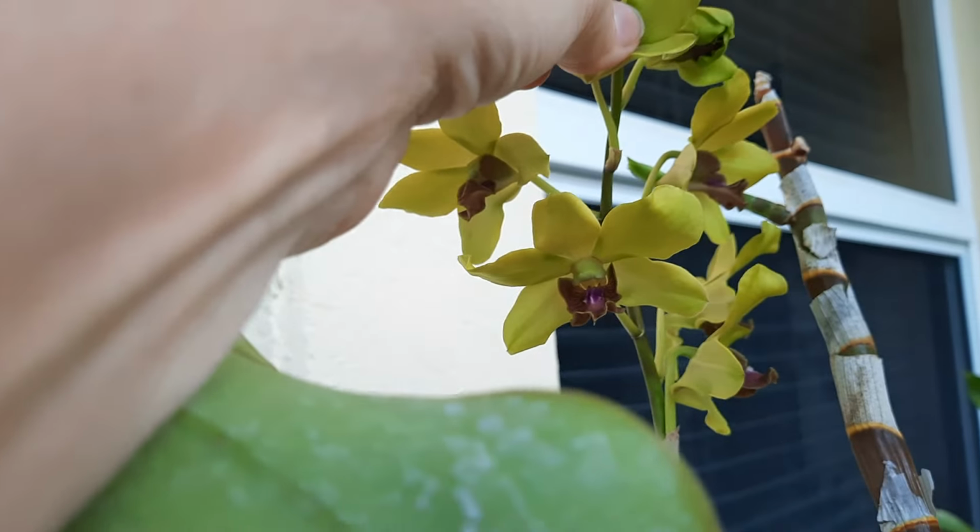I'm super excited about this dendrobium because it didn't bloom for me. And guess what? We have a flower spike. It's a yellow dendrobium that I've been waiting to bloom. Because I think I repotted it maybe a year ago or more. It grew two new canes, or three.